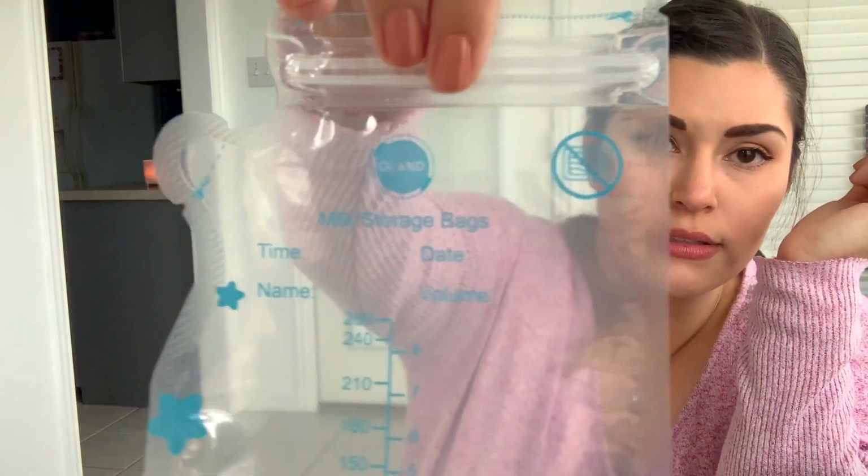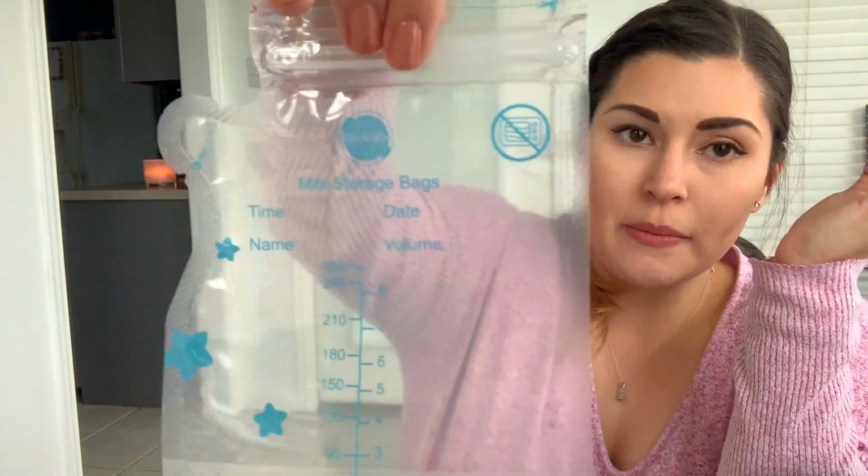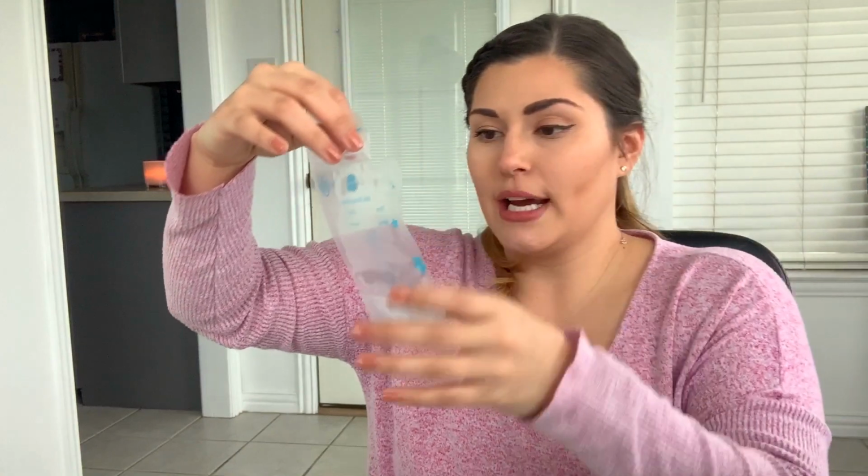Milk storage bags. So I believe that I got these either from Amazon or Target, but these are the Gerber brand ones. This is what my entire freezer stash is made out of. I don't remember how many of these I purchased. It was a lot.